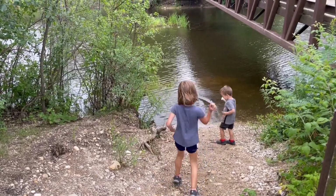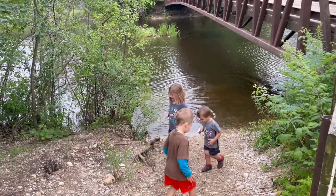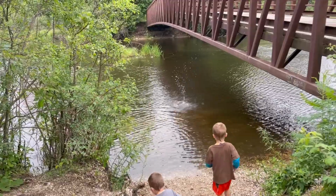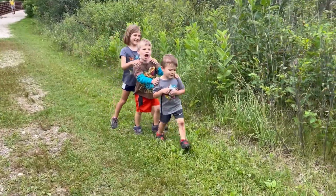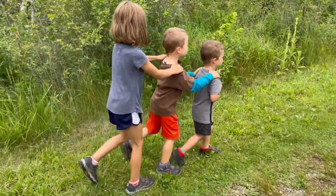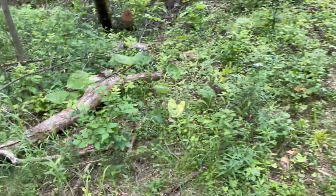Nice job. Good toss. Jonah, you get a rock too. Make a big sploosh. Wow, the underhand toss. Ah, the kid train. What did you catch? One, two, three. Oh, there it goes.